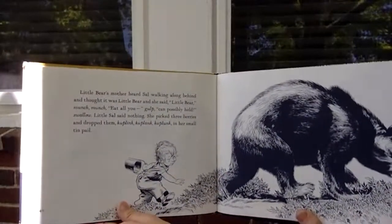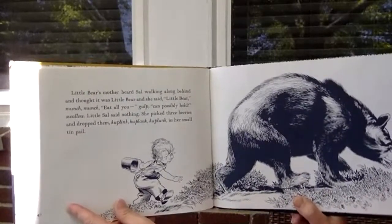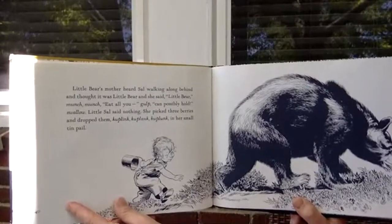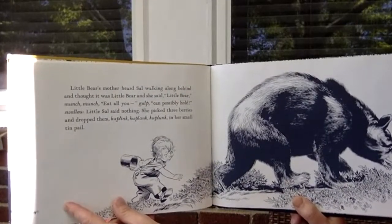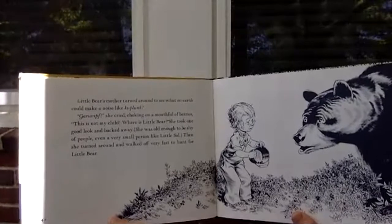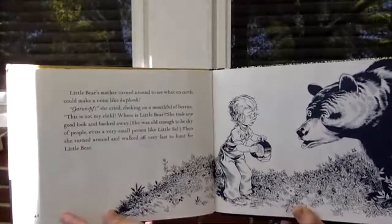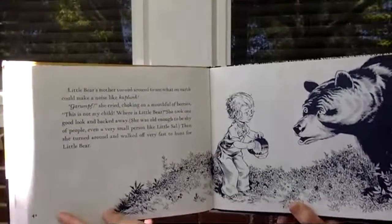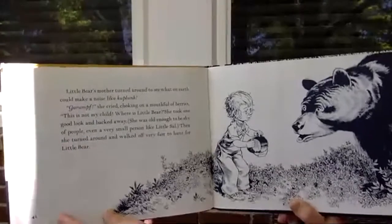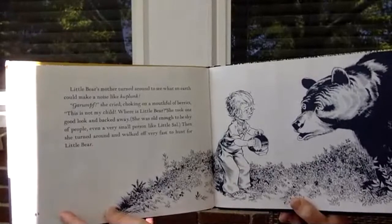Little Bear's mother heard Sow walking along behind her and thought it was Little Bear. And she said, "Little Bear, munch, munch, eat all you, gulp, can possibly hold, swallow." Little Sow said nothing. She picked three berries and dropped them, ka-plink, ka-plank, ka-plunk, in her small tin pail. Little Bear's mother turned around to see what on earth could make a noise like ka-plunk. "Garumph," she cried, choking on a mouthful of berries. "This is not my child. Where is Little Bear?" She took one good look and backed away. She was old enough to be shy of people, even a very small person like Little Sow. Then she turned around and walked off very fast to hunt for Little Bear.